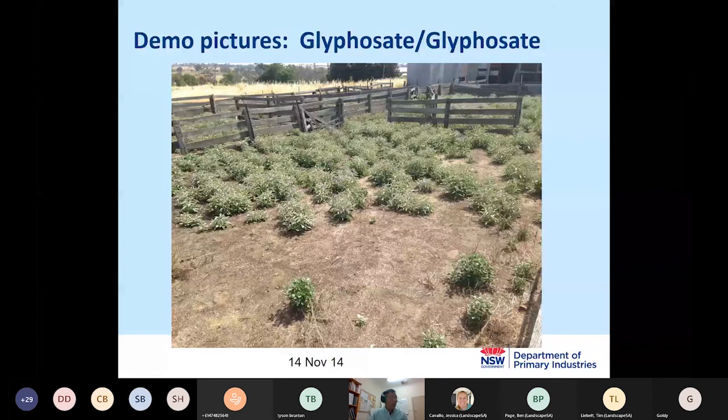And we had a demonstration across the country, this time in the sheep yard. We sprayed at the start of application, just a few flowers, on November 14th. So we do dual actions, one early, one late, both with glyphosate: one early in November and one late, I think in April.